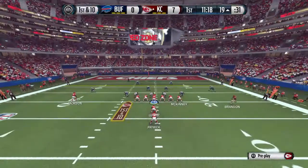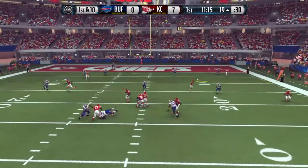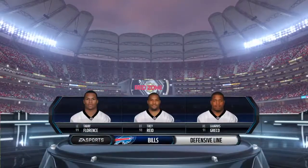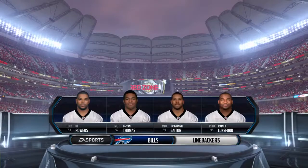Let's go. 188. First down at the 19. He's hit as he throws it. And now we'll take a look at the Bills' defensive lineup. Currently third in the league right now against the rush.